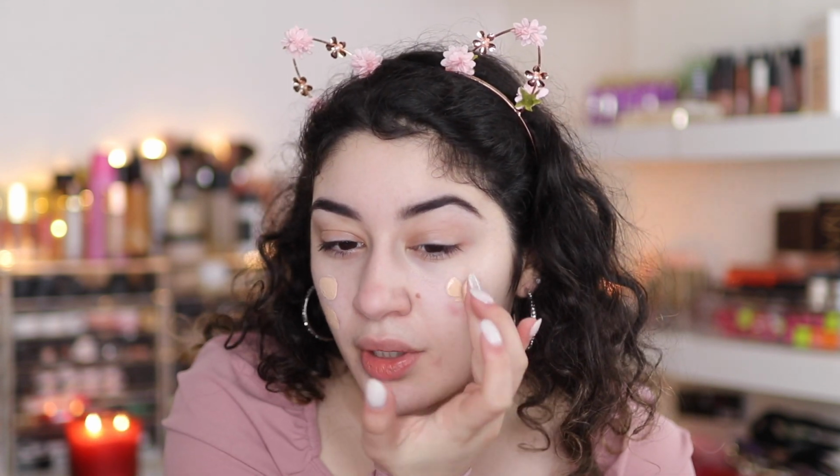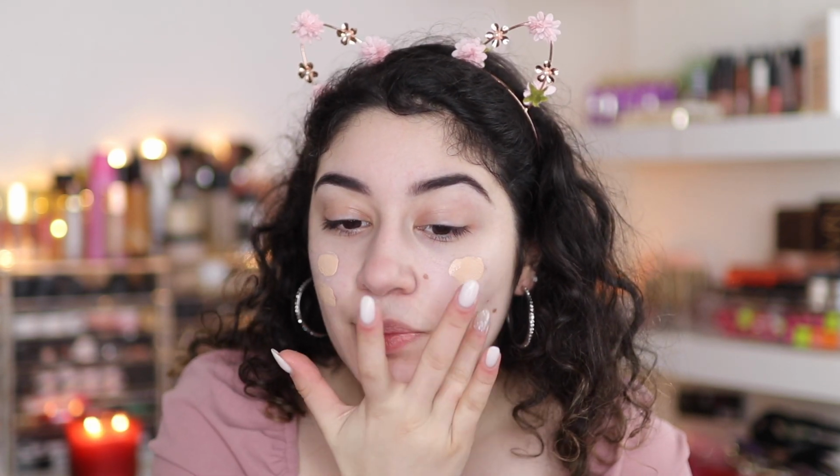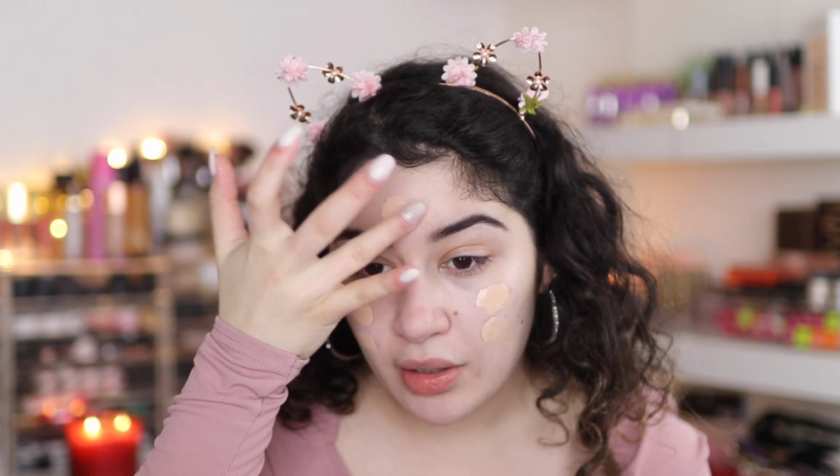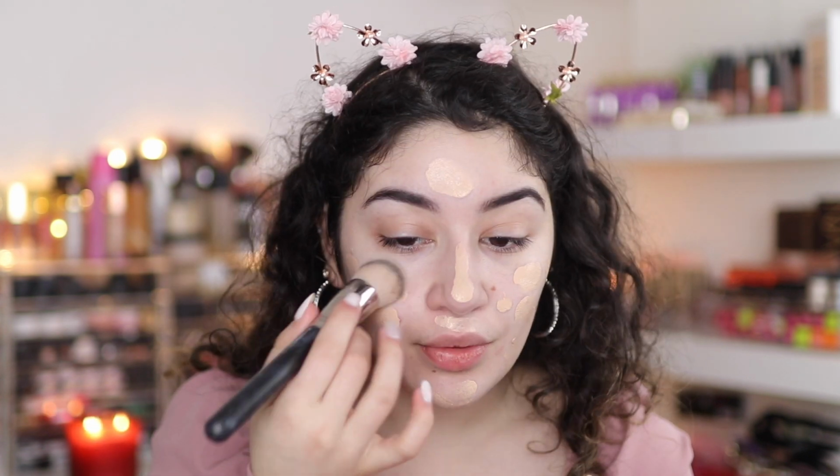Whether you have oily skin or dry skin or even combination, it's going to work for you because it's more of a semi-matte finish. It's not going to be super drying, it's not going to be super glowy or anything like that. It doesn't slip and slide throughout the day. You just need to set it with a little bit of powder and you're good to go. Blend it out with a brush today.